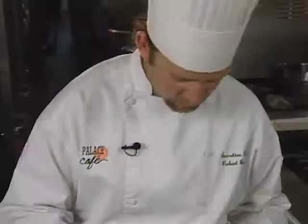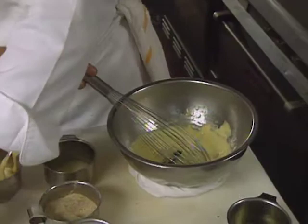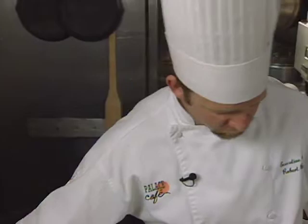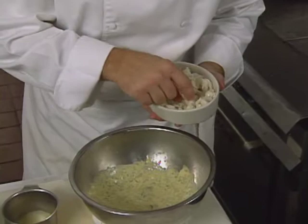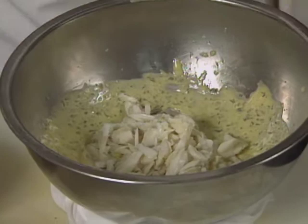To that emulsion, we're going to add some tarragon. Season it with salt and pepper again. To this mixture, we're going to add our jumbo lump crab meat. This is from the back fin of the Louisiana blue crab. It's an epicurean's delight. My favorite crab meat in the world, absolutely. We're going to toss that in with our vinaigrette, our emulsion. Take our rubber spatula and fold it around gently.